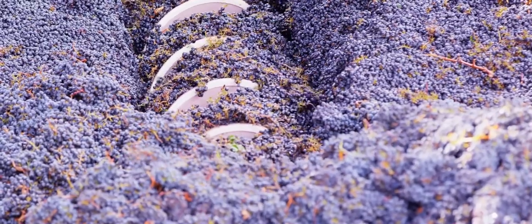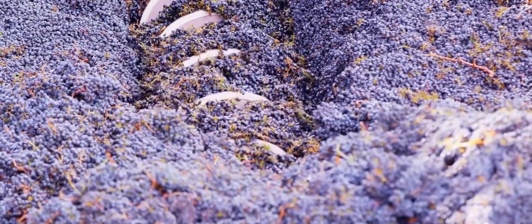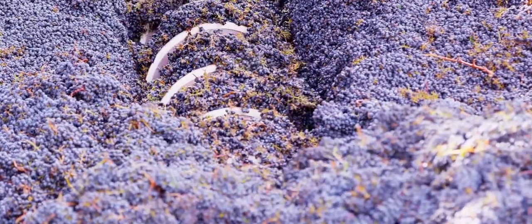The crushed and pressed grapes are now ready for the next vital stage. So let's continue on this fascinating journey and discover the magic that turns these humble grapes into a bottle of joy. Now comes the magical phase, the fermentation.